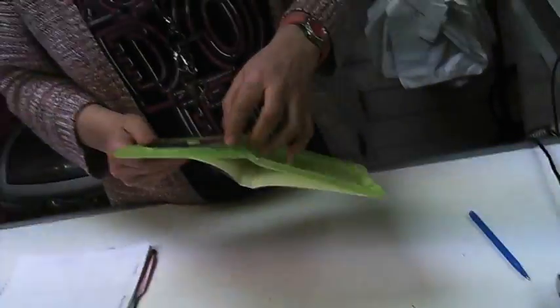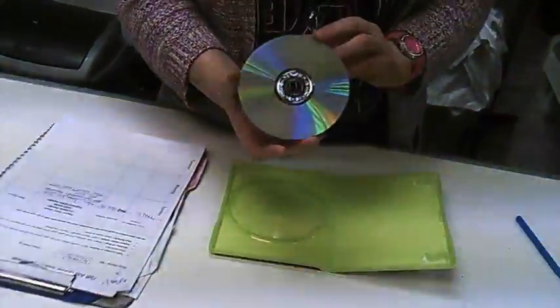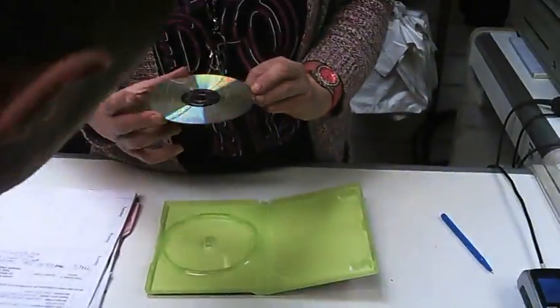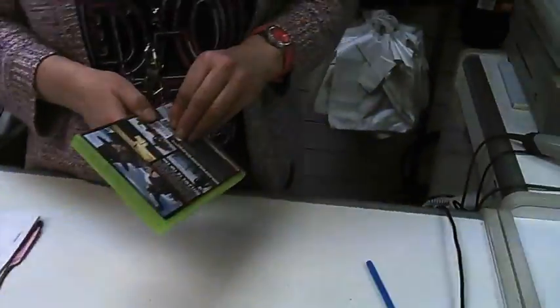So yeah, I get the Red Dead Redemption game, and the lady informs me at checkout that there's a few marks on the disc. She is going to reduce it to half price. It's nice of her. Why, thank you, nice lady. But yeah, I'll clean that up and it will play.